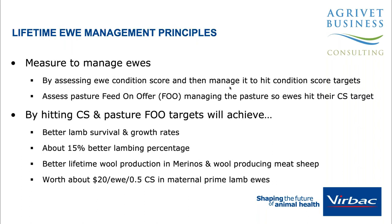Firstly, let's run through some lifetime ewe principles. The key is you measure things to manage ewes, and some of those key measurements are your condition score, and managing that to hit their condition score targets to improve the outcomes in the ewe and their progeny. Assessing pasture, feed on offer, and managing ewes to hit their condition score target is fundamental to getting good outcomes from lifetime ewe management principles.